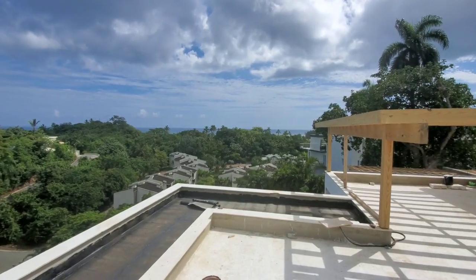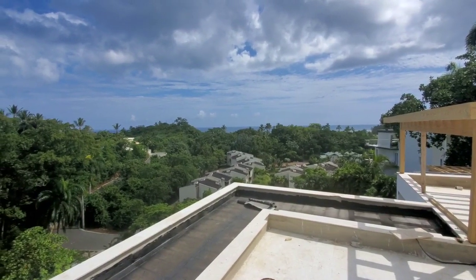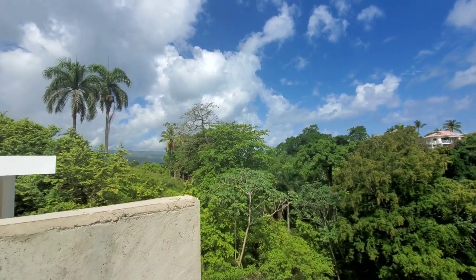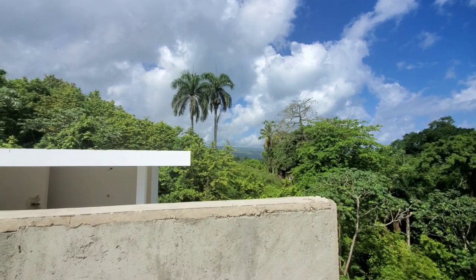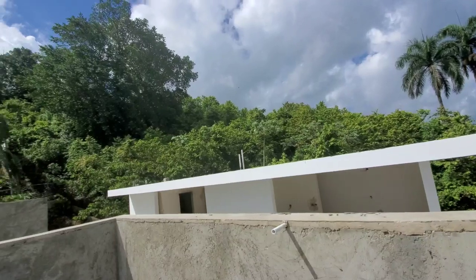So basically, guys, if you're standing here next to me, all you'd be seeing is the blue of the ocean marrying right in with the blue of the sky, and it's mind-blowing. Now, on the other side of us, which is our neighbor on that side, you can see the mountains over in Cason in the backdrop over there. We're just surrounded by natural beauty. It's all jungle.